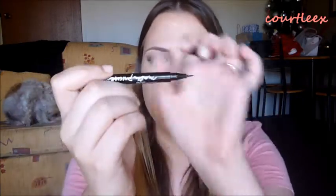The thing I love about this is it's got a felt tip applicator, and I'll just apply it on the back of my hand. Mine isn't really that pigmented. Like it is, but I kind of have to go over it like twice, but I'm not going to complain because it makes putting on eyeliner really easy. And that was like $12 once again.